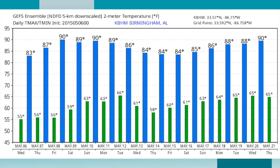Temperatures coming off the ensembles. You can see the big 90 showing up on Friday and then again on Sunday. Numbers come down a little bit. It's got 84 Thursday and Friday of next week, but then we go back up toward 90 by May 20th. And hey, we're getting close to summer, y'all. That's just what happens around here this time of the year.